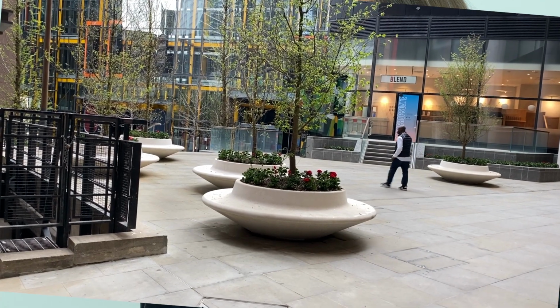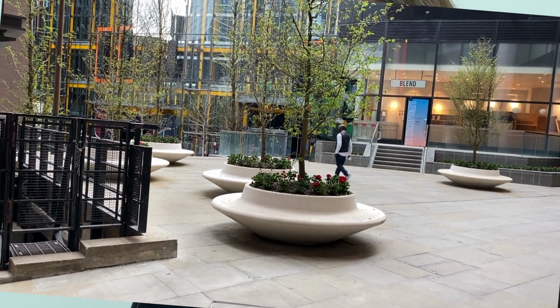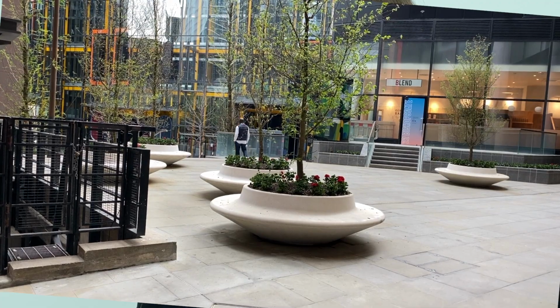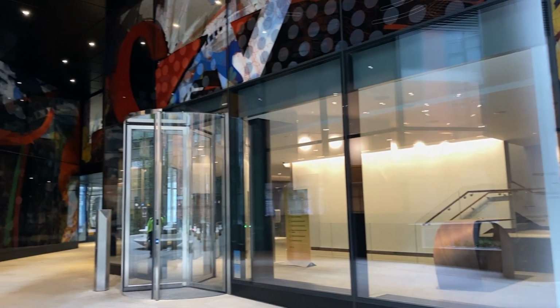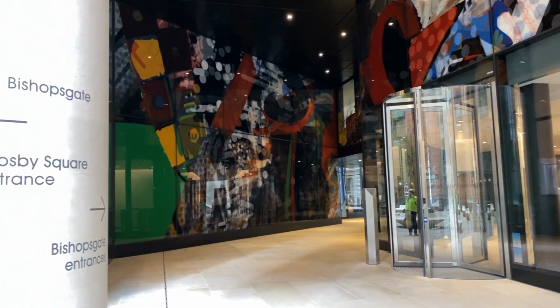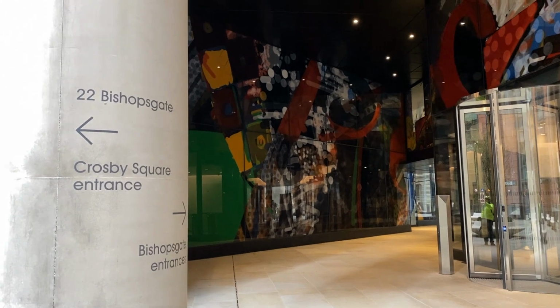A newly publicly accessible route crosses the site, linking Bank Junction and Bishopsgate to Crosby Square, Undershaft, and St Mary Axe beyond. And this is lined with glass artwork. And I should mention that the glass artwork is all designed by Alexander Belashenko. And he's drawing on the tradition of the guilds, the mantle and the crest and the colors of the guild to bring into his artwork.